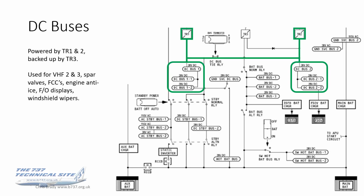Okay, so onto the various DC buses. Starting with the DC buses themselves, they are powered by TRs 1 and 2, backed up by TR3. And these are used for things like VHF 2 and 3, spar valves, the flight control computers, engine anti-ice. That's engine anti-ice actuation. Obviously the anti-ice itself is hot air pneumatic. The first officer's displays, windshield wipers, etc. In my book, there's a huge, extensive list of every service from every bus, but to give you a flavour of what they're like, I've given you those examples now.